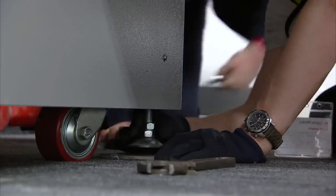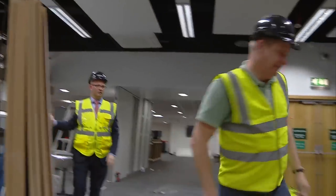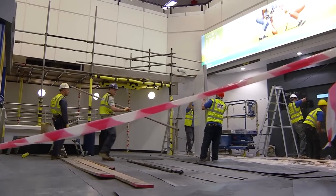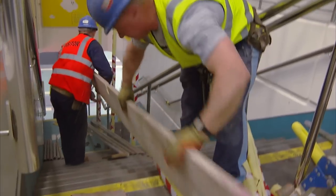In charge of keeping everything on time is project manager Bob Hammercott. We'll have a lot of contractors on site, a lot of movement, a lot of heavy work going on. As I say, it could get a bit fractious, but we hope for the best, as I say. Chief of Staff Jason Thomas is also on site to help deal with any problems that may arise.